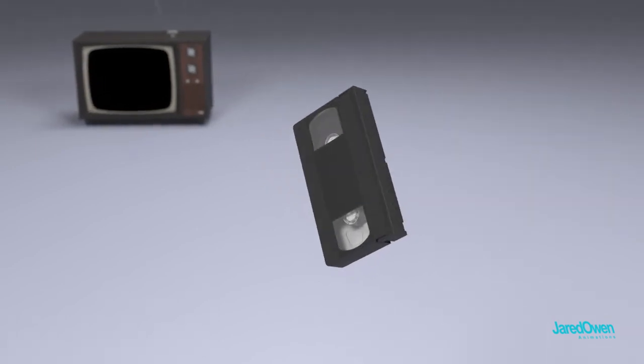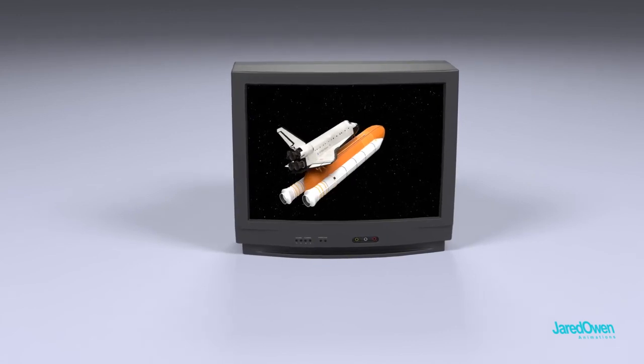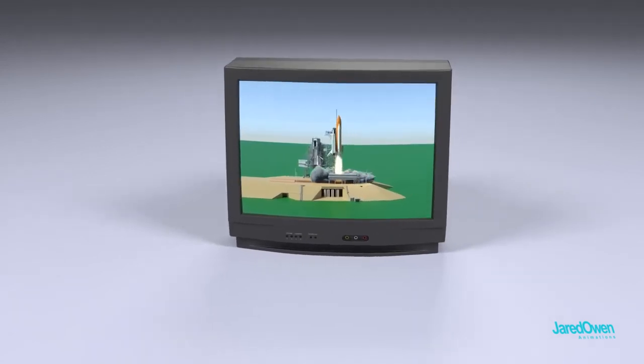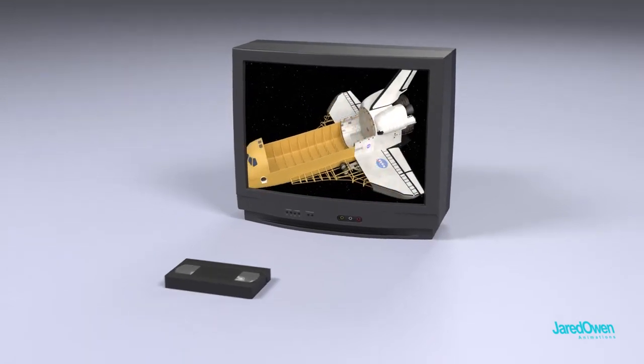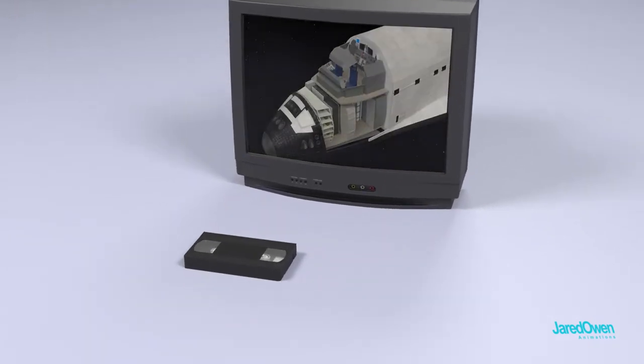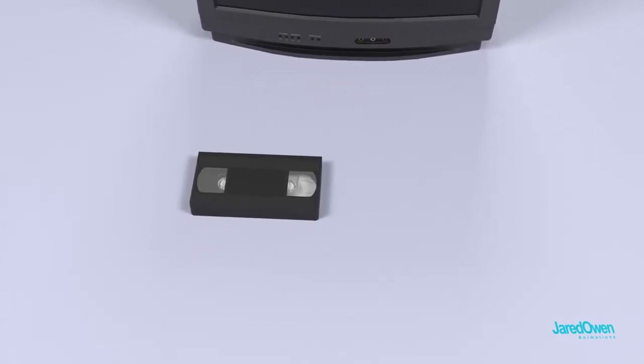Previously, you were limited to what was being broadcast at that time. So if a TV program was on at 7 p.m., then you had to be in front of your TV at 7 p.m. There was no way to record it. With VHS, you could now record TV programs and bring home your favorite movies to watch whenever you wanted. This was a big deal.